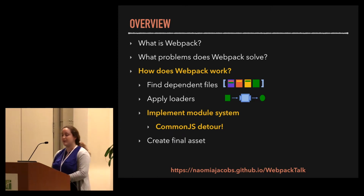Cool. And so next we have to talk about implementing the module system. But to do that, we're going to have to take a little bit of a detour to talk about CommonJS. As I said before, Webpack supports multiple module systems, but we're going to talk about CommonJS specifically to get an idea of how they all work. The other ones have different syntax, but they work pretty similarly under the hood. The concepts are all the same.